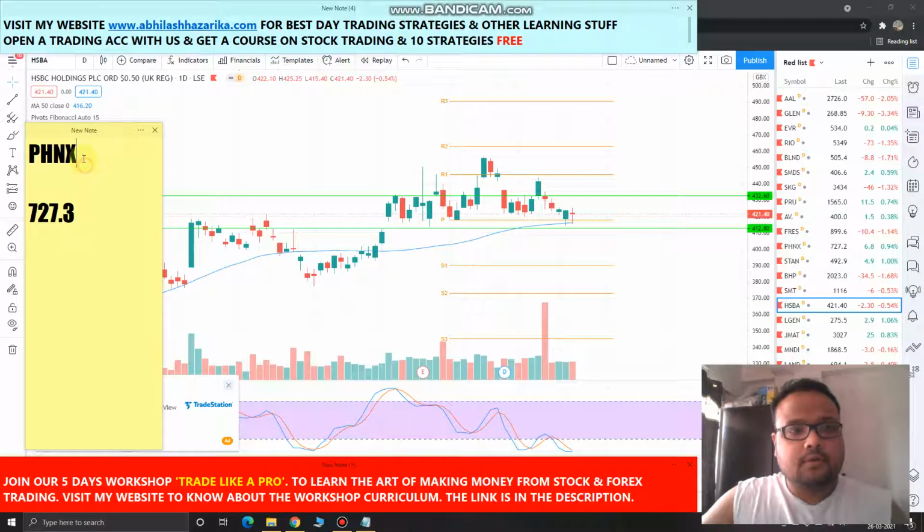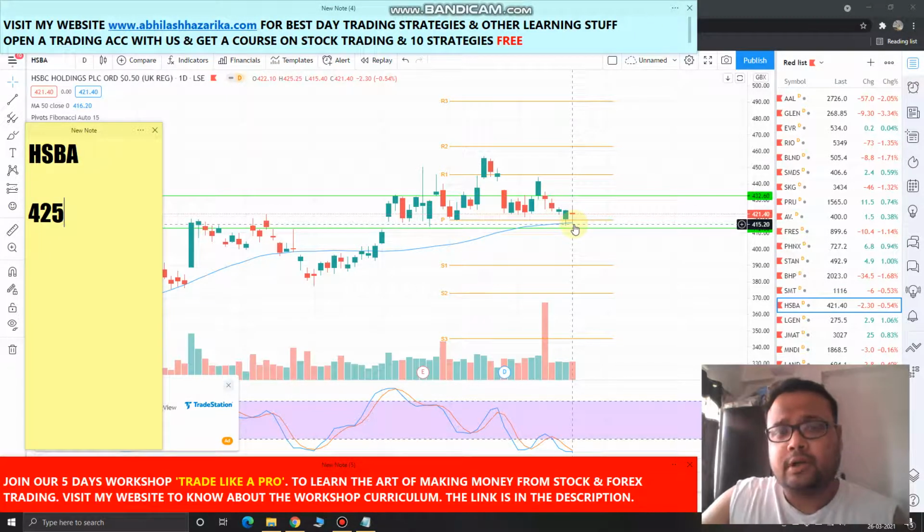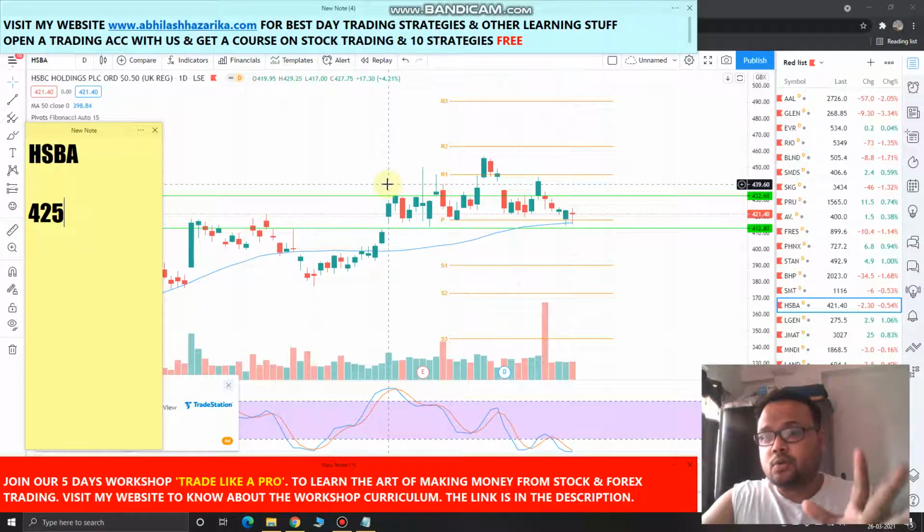Okay, HSBA, and the price level is 425 because see, it is taking support. Okay, which means that the support is quite strong. Therefore, we will not be looking for any shorting opportunity. And you can see that overall the trend of the market is not towards the downside.